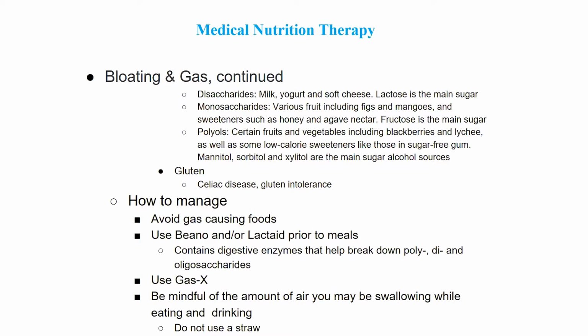Also, sometimes doctors will recommend using Gas-X, which is completely safe. And then also just being mindful of the amount of air you might be swallowing while eating and drinking. If you tend to have more gas than normal, I would say try not to use a straw, because we're often swallowing a lot of air when we use one.